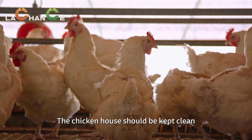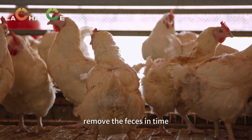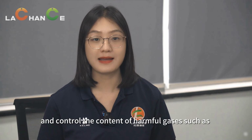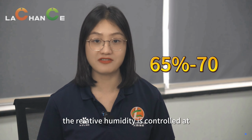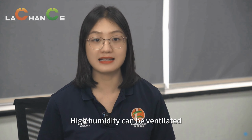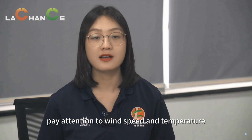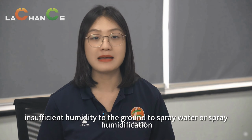The chicken house should be kept clean. Clean the chicken house frequently. Remove the feces in time. Do a good job of ventilation in the chicken house, and control the content of harmful gases such as ammonia and carbon dioxide in the air. Generally, the relative humidity is controlled at 65% to 70%. High humidity can be ventilated. Pay attention to wind speed and temperature. For insufficient humidity, spray water on the ground or use spray humidification.